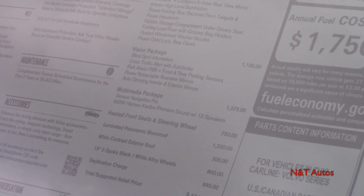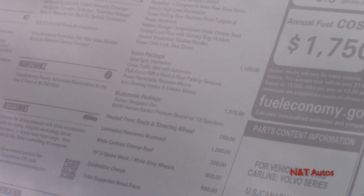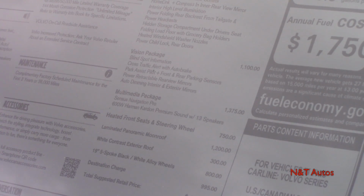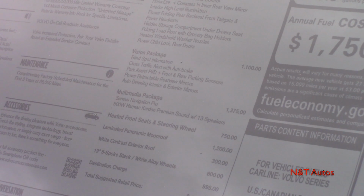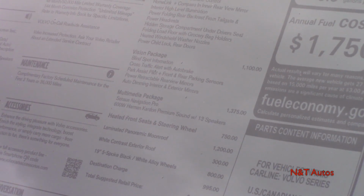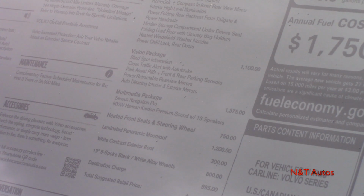We also have the $1,100 Vision package, which comes with the blind spot information, cross traffic alert with auto braking. We also have Park Pilot Assist, which means it has the front and rear parking sensors. We also have the power retractable rearview mirrors, which are pretty awesome. You can lock and unlock the car and they'll fold in for you. Then you also have the auto-dimming interior and exterior mirrors, which, trust me, is a huge deal.